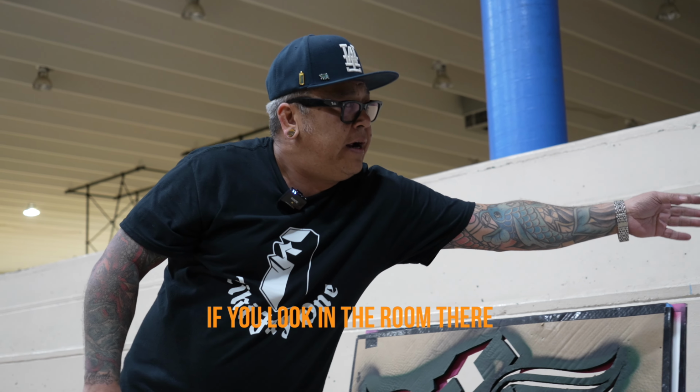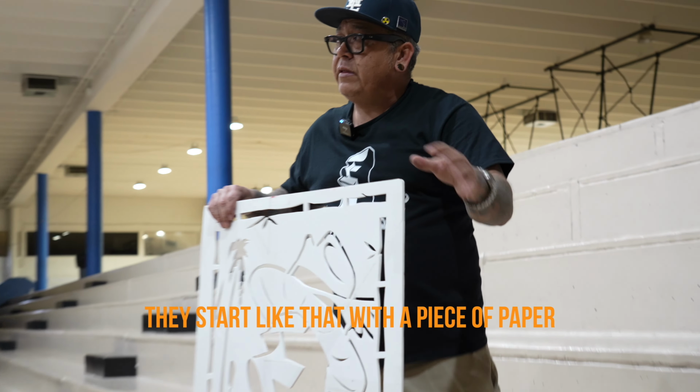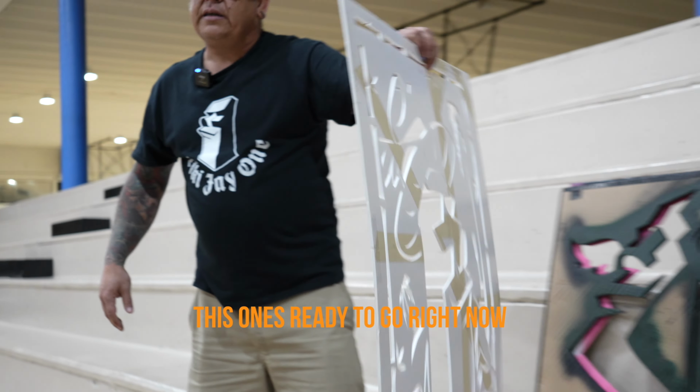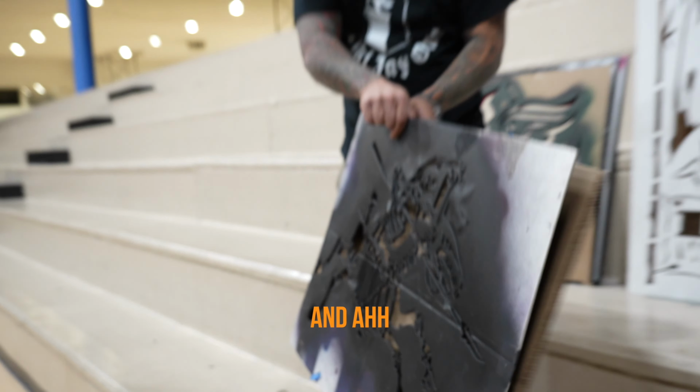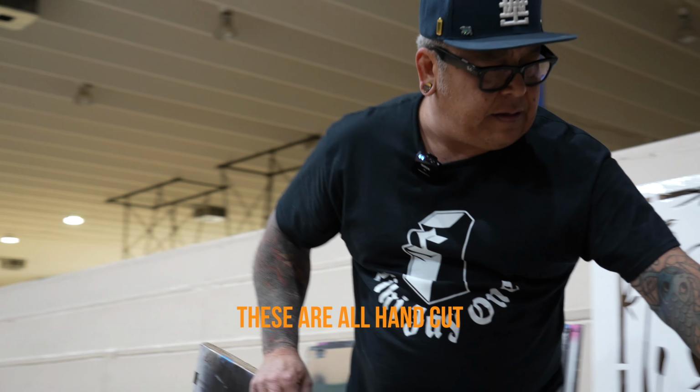This is the latest stencil. If you look in the room there, that's how the stencils start. Nice. You start like that with a piece of paper, and then I go ahead and cut them out, and this one's ready to go right now. This one's made of foam board, and these are all hand cut.